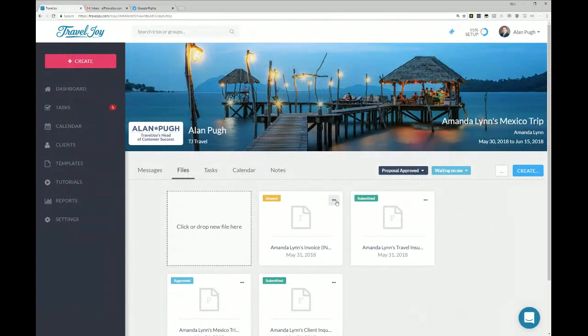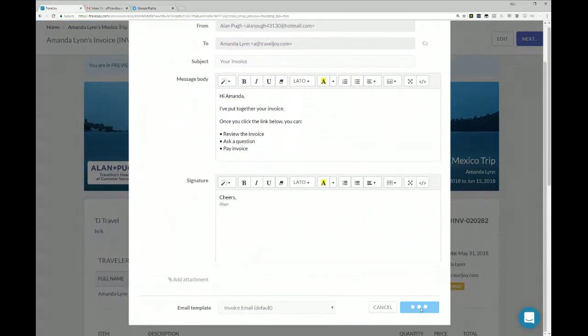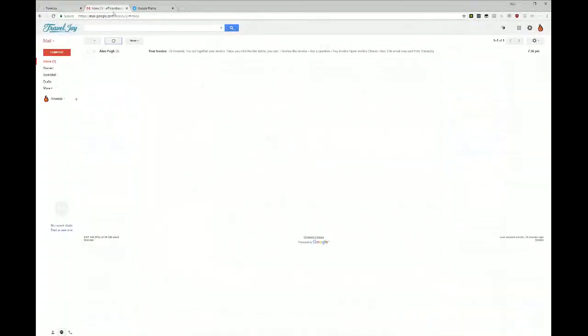What I just did is saved it instead of sending it. And it took me back to the Files tab here, and I can see that this was not sent, but I can see when it was created. So what I'm going to do now is click the 3 dots and send it. Hopefully it works this time. Yep, everything's back to normal.